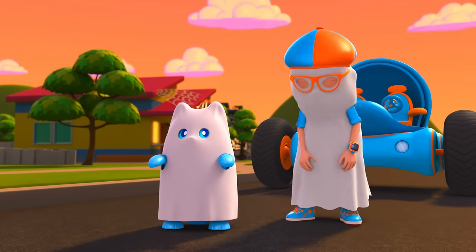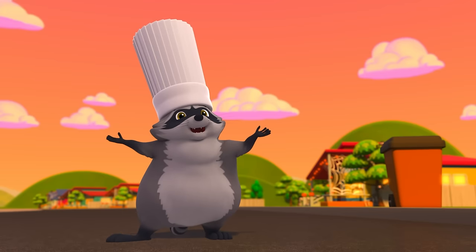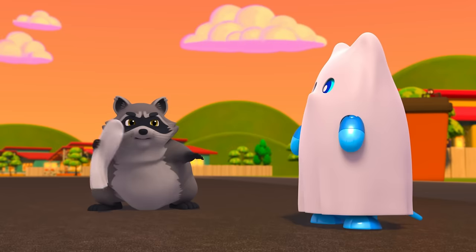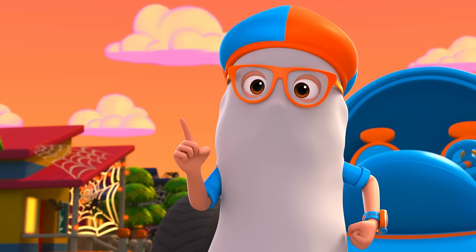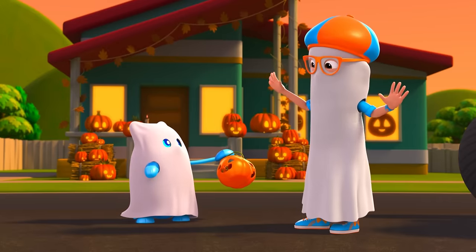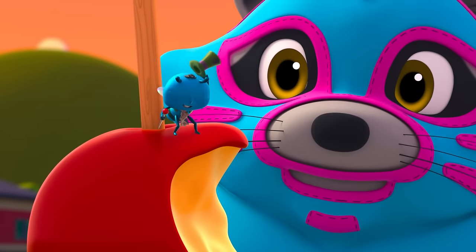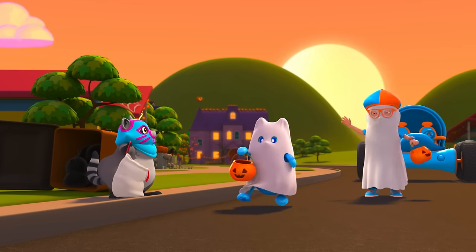Whoa! We've got a karate master trick-or-treating with us. Opa! And now a chef. So cool. Boo! I'll just stick with a mask. Our costumes are ready. Time for the next step. Containers to hold our treats. Cool jack-o'-lantern pails. Ooh, my first treat! Now it's time to hit the streets.